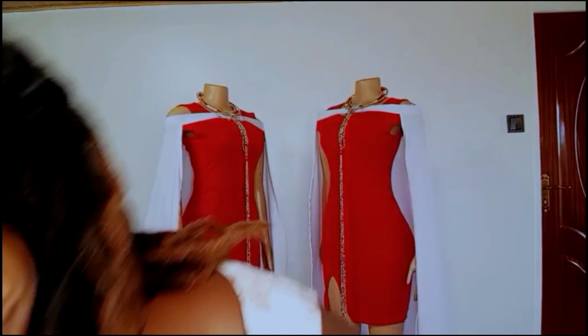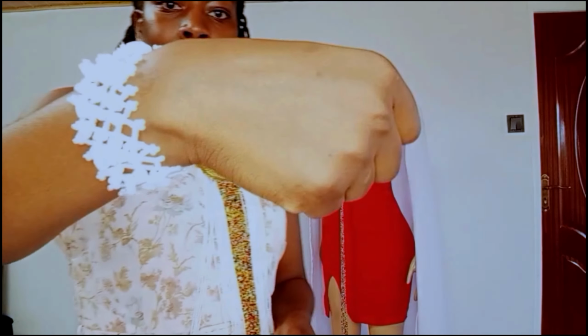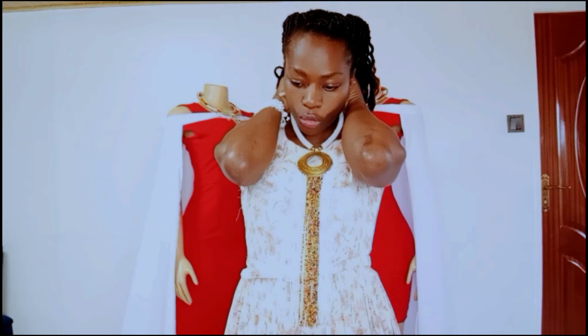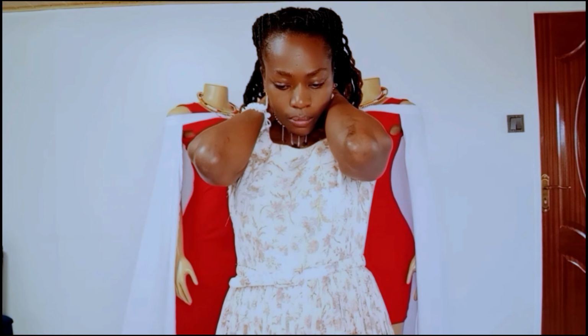I love them. So I have something else. But this one is for me. It's a bracelet. I'll just put it on for you guys to see how it looks. So let me remove this and show you another neck piece that I got. This one is also for a client. It looks like this. That's for another client.